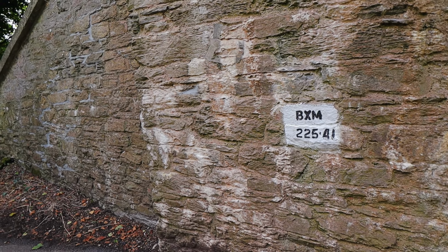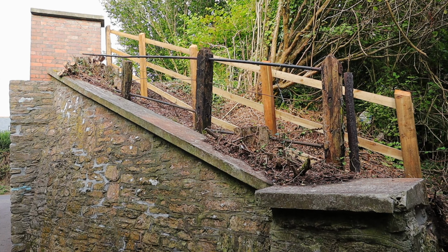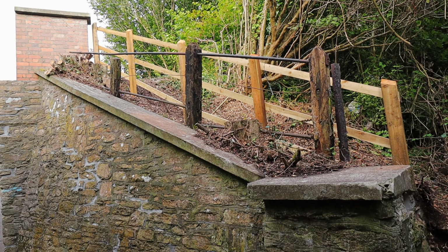one more bridge to see before it linked up with the main line. Now here you can see the work that's been taking place recently by the volunteers trying to get this open, opening up access of the line.